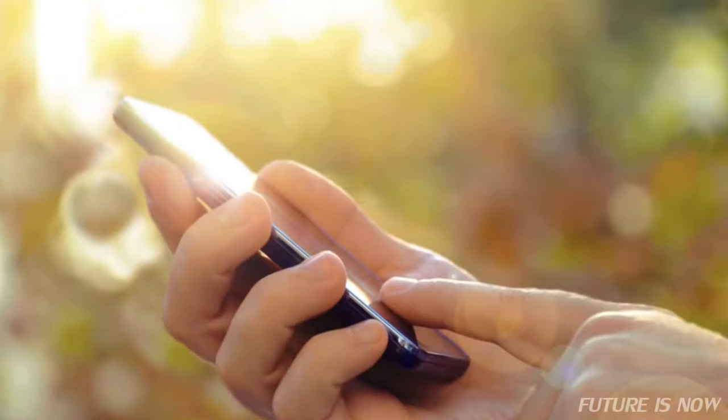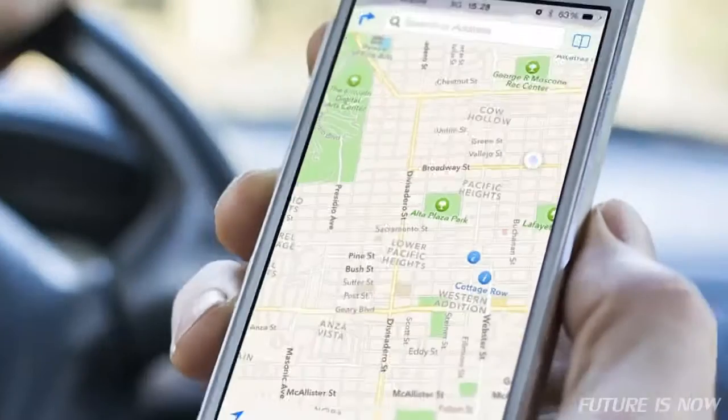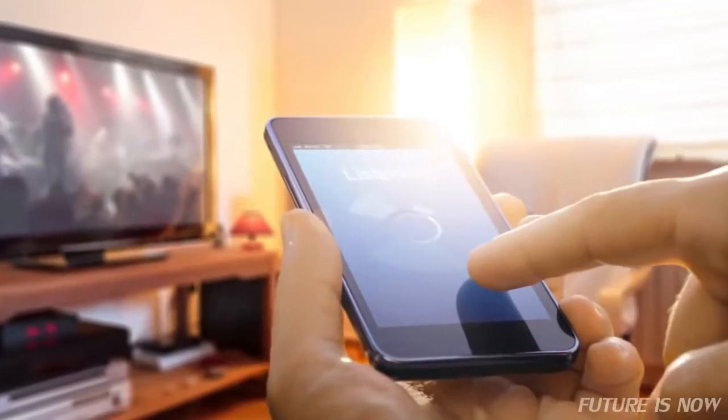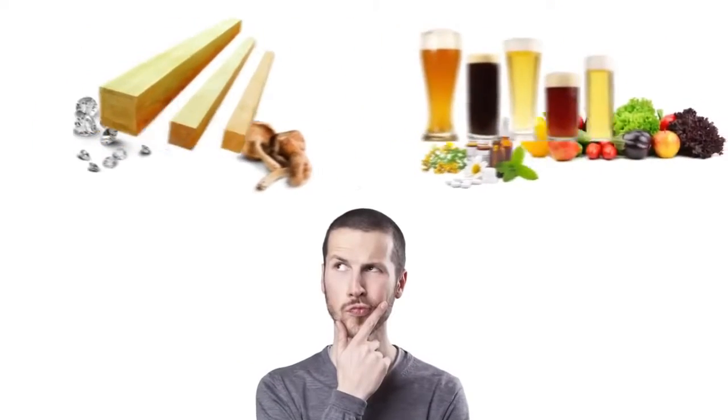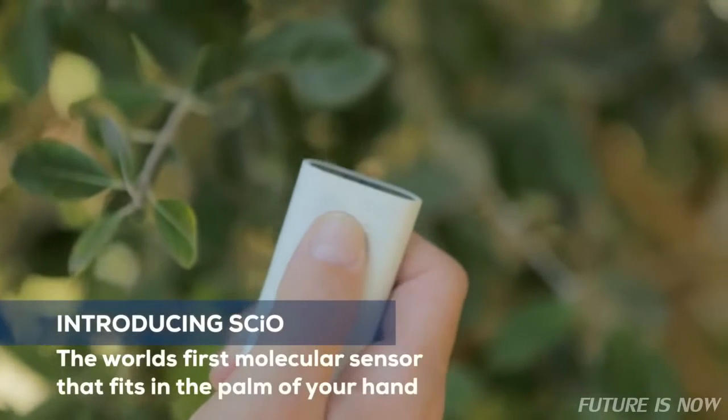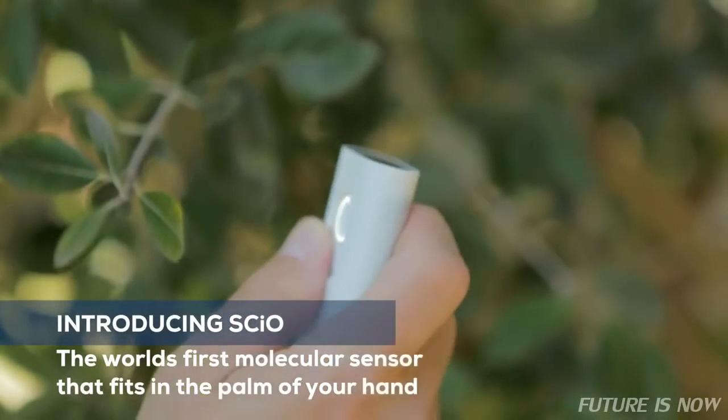The technology at our fingertips can help us do amazing things. It can help us navigate the world, know which restaurant to book tonight, or know what song is playing on the radio. But when it comes to the actual stuff around us, if you're not sure or just don't know, well, you're on your own. SIO is the first molecular sensor that fits in the palm of your hand.